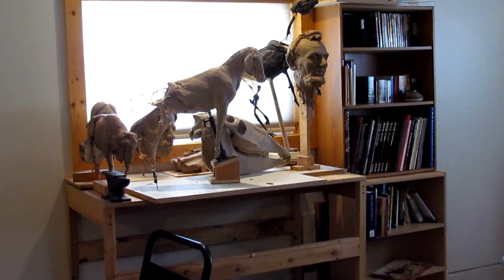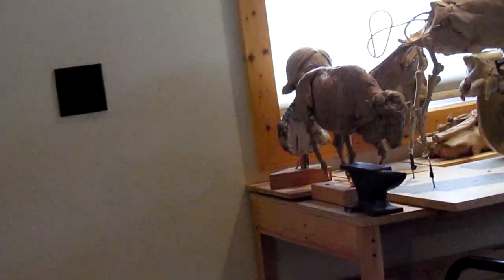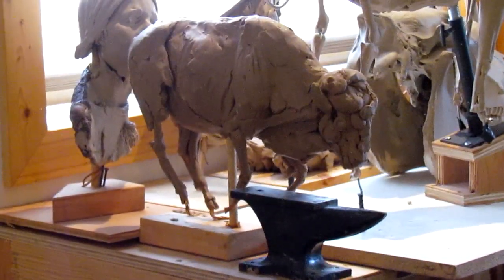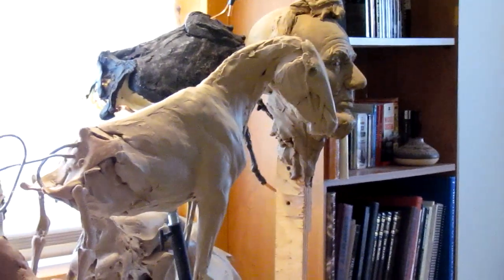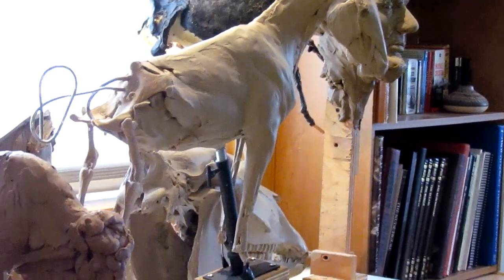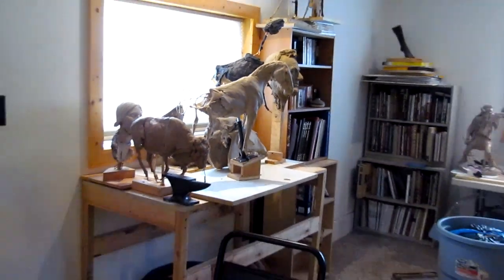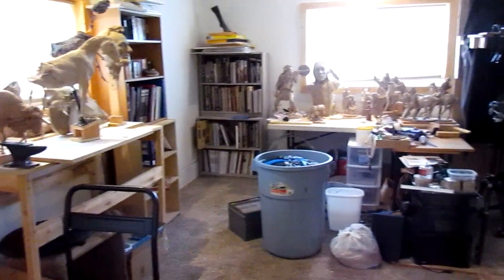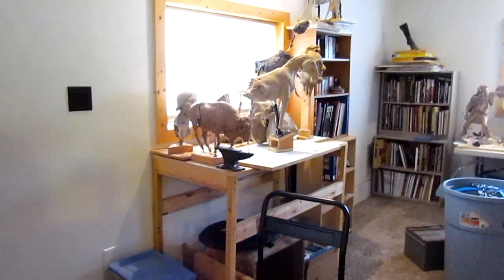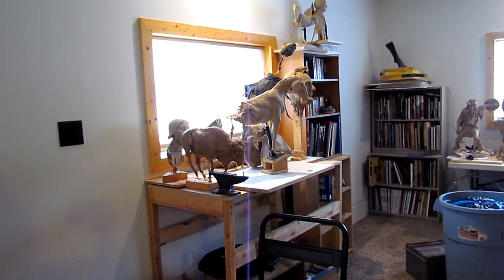I'm going to work on some of these again. I got a buffalo right there that I started years ago and just never finished. And then this horse piece, I started that and never finished. That's with a true form armature. But it's starting to take shape. We're throwing away a lot more stuff than I'm keeping from the studio. So most of the stuff for the studio that I need is here now.